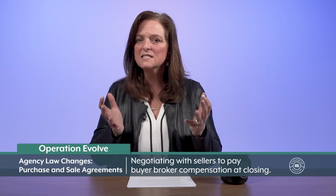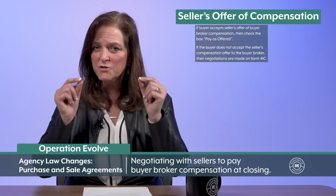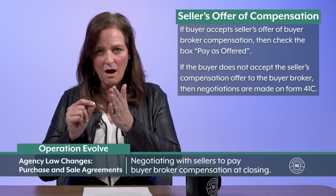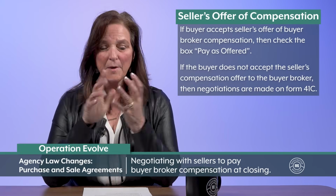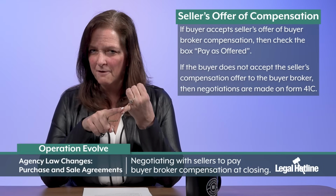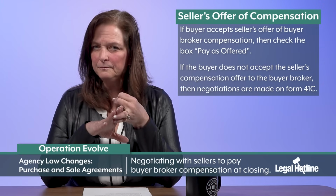Think about the context of this document. Form 21 is the purchase and sale agreement between the buyer and seller. So in that document, we set forth the offer of compensation that the seller has made to pay to buyer broker on buyer's behalf. And so also within that same provision, seller has offered the compensation. What's going to happen to that offer? Buyer is either going to accept that offer or counter that offer.